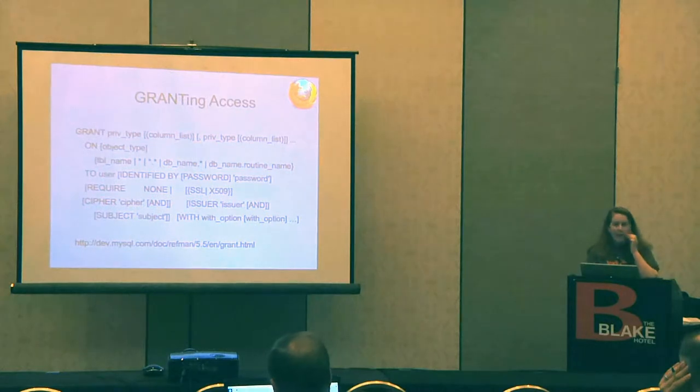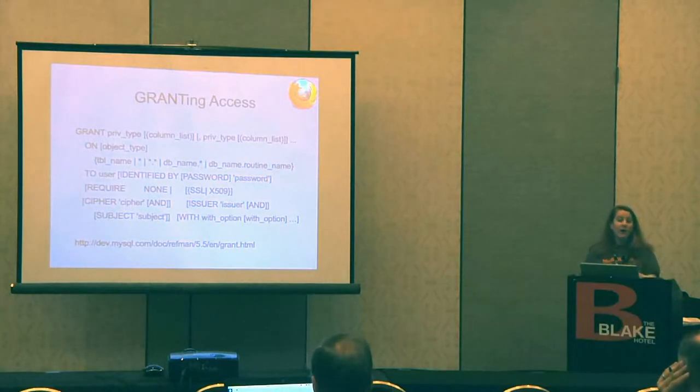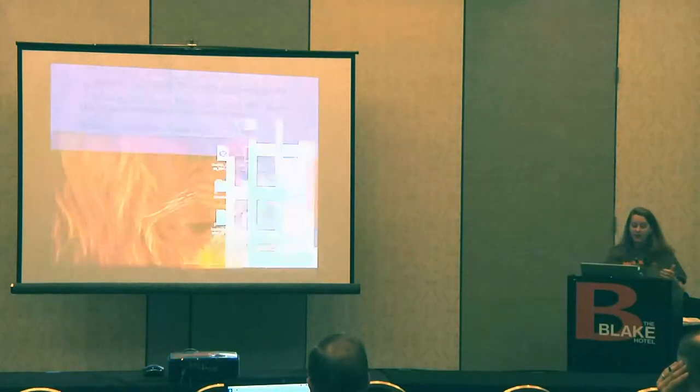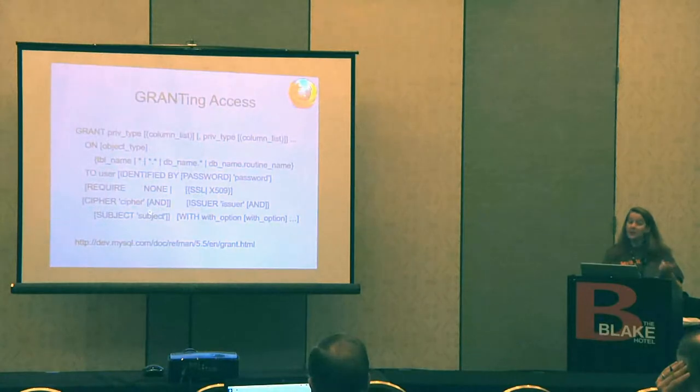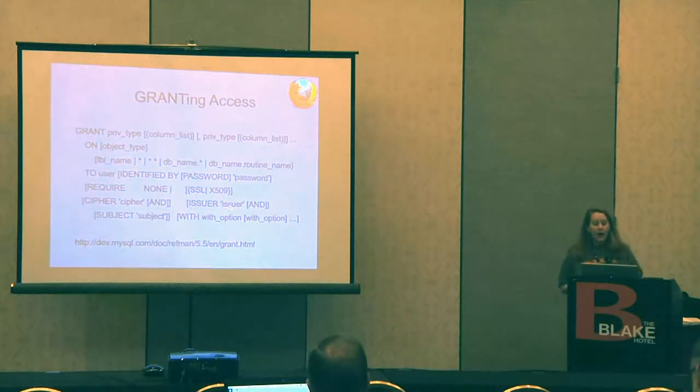It's not about SSL in that way. It's about encryption. So you can actually just say, I don't care, and that's require SSL. You can say require X509 to have an X509 certificate. You can require a specific cipher. You can require a specific issuer. So you can say, okay, this has to be signed by this certificate authority.